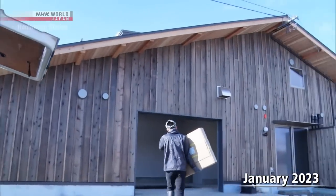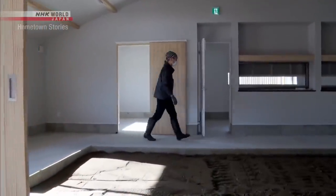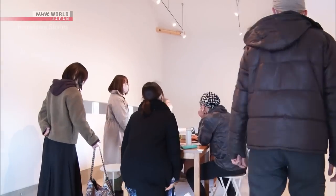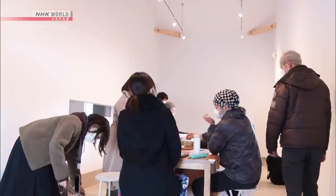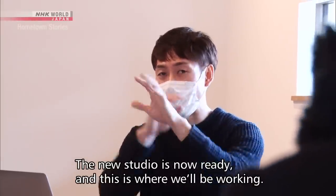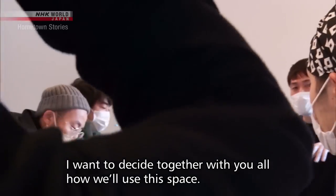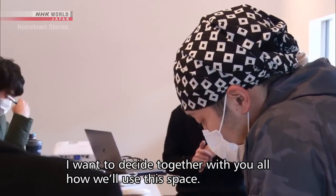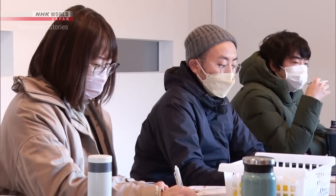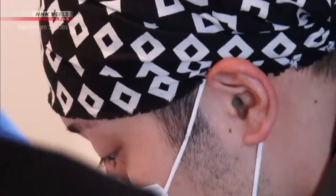They're preparing to move to the new studio. All the workers have assembled. After deep deliberation, Takahiro has decided to get everyone's input about the studio's future.